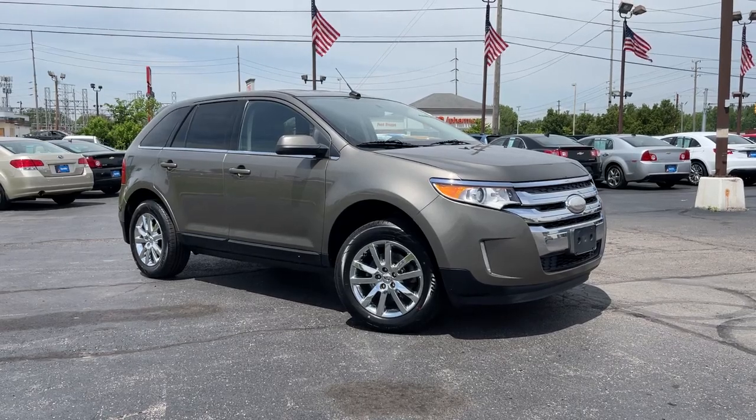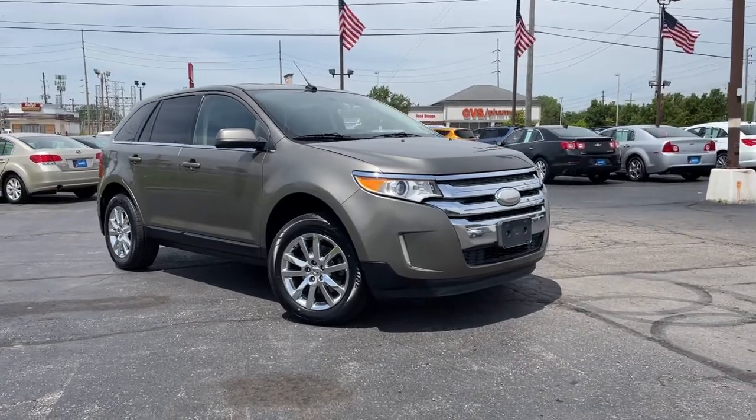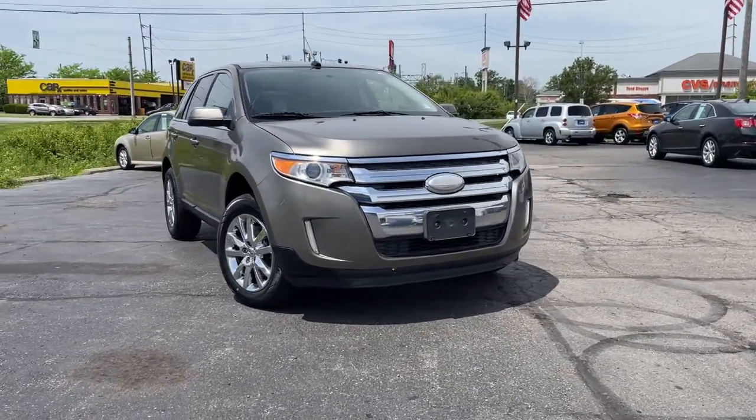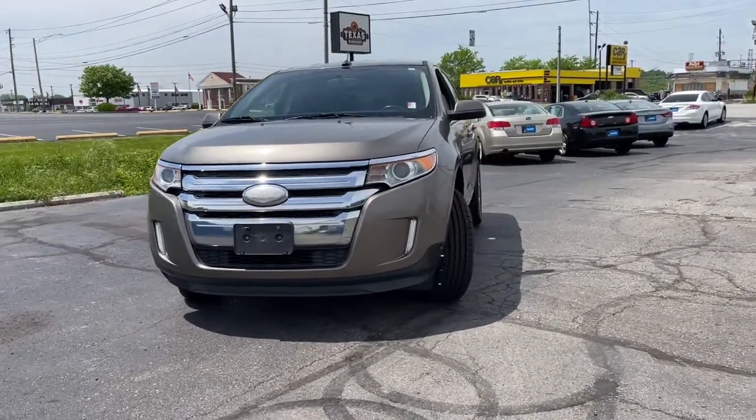Can you see yourself in the 2013 Ford Edge? This vehicle is an outstanding buy with fewer than 120,000 miles on the odometer. Here's a powerful, attention-getting Ford Edge.